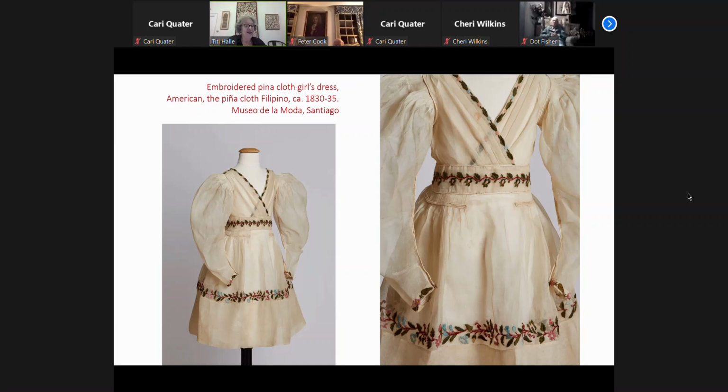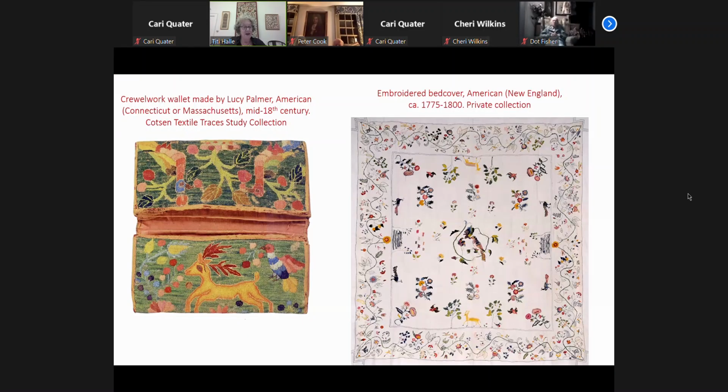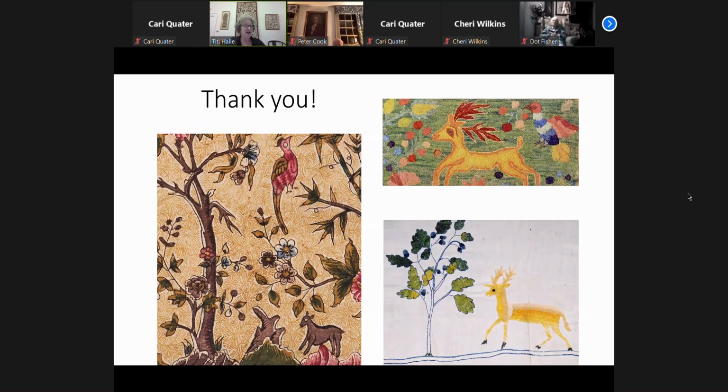From trees of life to exotic flowers to scrolling vines to even the smallest animal, the significance of Asian motifs in early American textiles can be seen all over once you start looking. Believe me when I say that there is much more to show, but these examples give a sense of the rich diversity of fabrics and of patterns that were available to New England consumers, and the ways in which they used these imports to craft a distinctively American identity. Thank you.